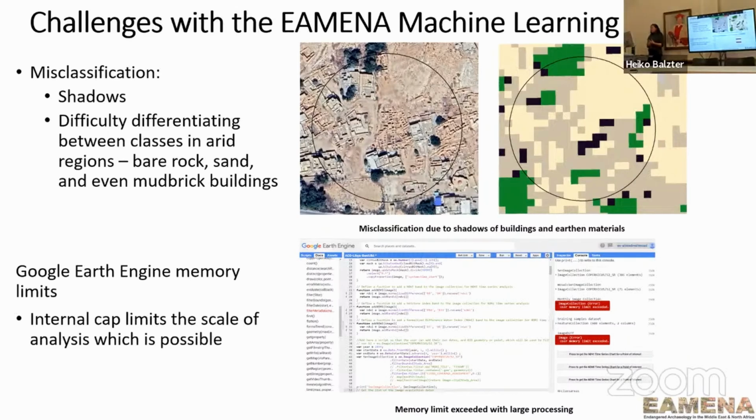Another issue that seems to be particular to the desert regions where we are doing our work is that there is a high level of misclassification between classes such as bare rock, sand, and even some built up areas, because many rural settlements in this region are constructed of earthen materials like mud brick. So you can see in the image in the upper left, for example, how the buildings constructed of modern materials stand out, obviously, much more than those which are clearly built of earthen materials.